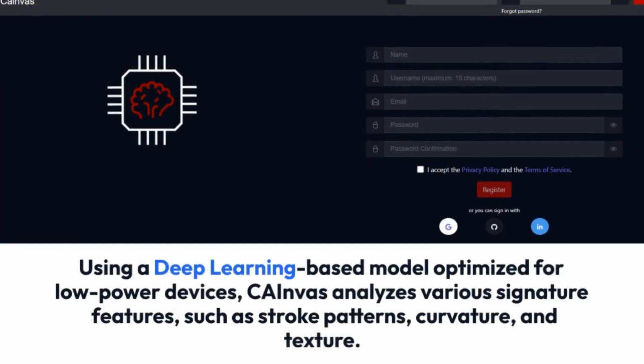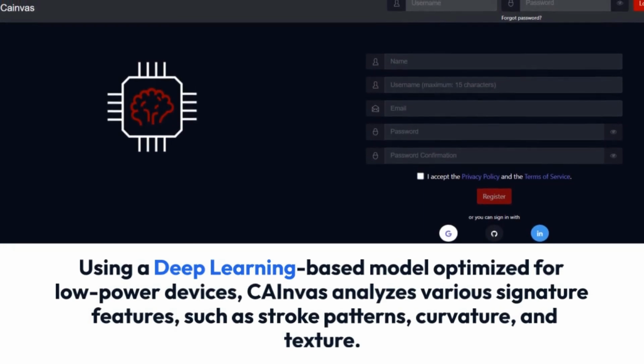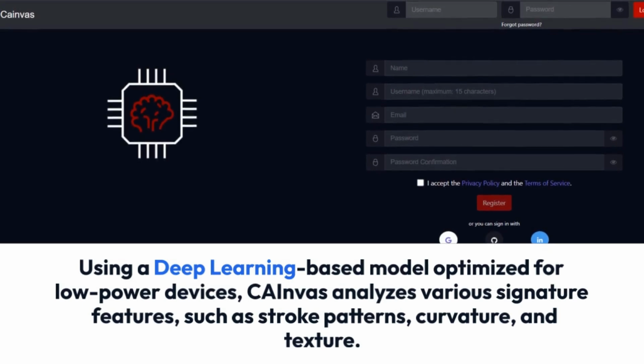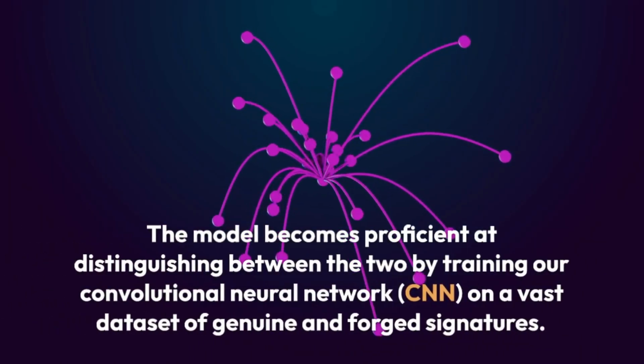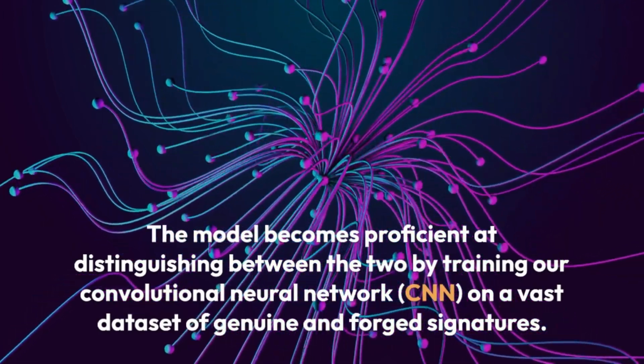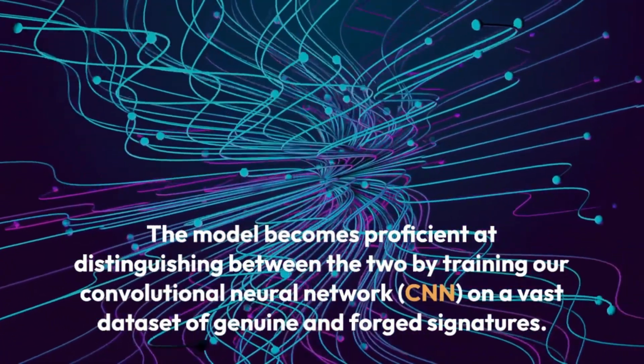Using a deep learning-based model optimized for low-power devices, cAInvas analyzes various signature features, such as stroke patterns, curvature, and texture. The model becomes proficient at distinguishing between the two by training our convolutional neural network on a vast dataset of genuine and forged signatures.